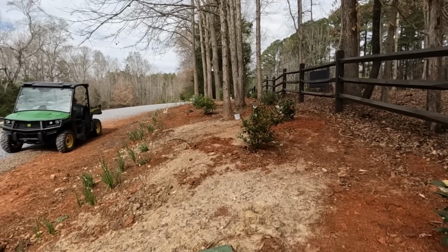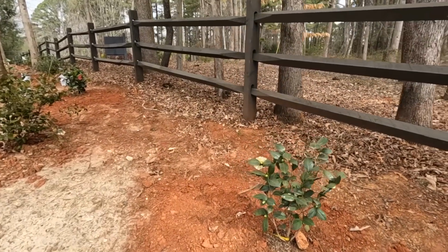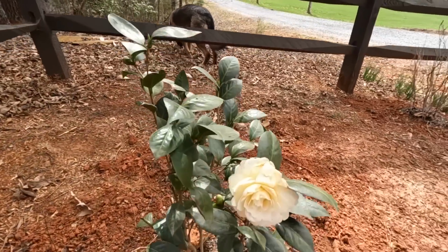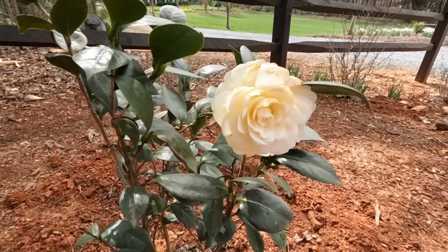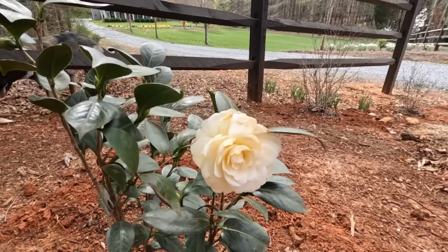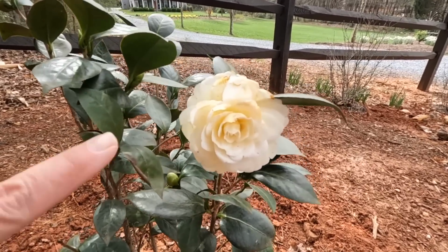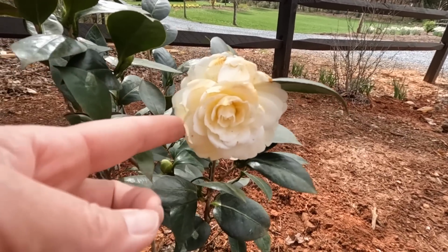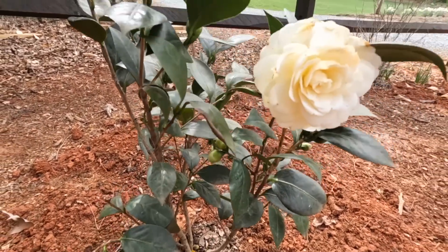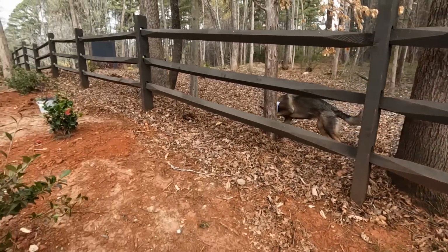I'm standing here right against the fence, looking back up on the flower bed. This is where we have the beautiful, very pale yellow camellia. This is a japonica, and you can see that it has a gorgeous flower on it. It is more on the finished side. This is Lemon Glow, a nice, soft, pale, creamy yellow. You can see this particular one is almost done, but we do have some other buds down there, so that is really fun for sure. So those are coming along, and we've got Brenna very happy back there.